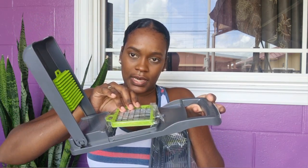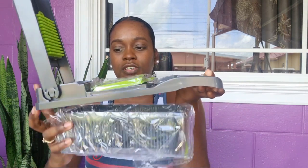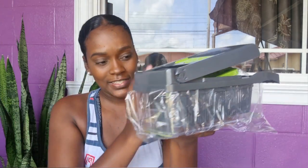These are the dice parts of it, so you will put this in here like this, and then you'll put your veggie on top here like half an onion, and you'll press down and it's supposed to dice and come to the bottom of the bowl. So I'm excited to use this, and it feels durable. It's a thick plastic. It doesn't feel flimsy at all.